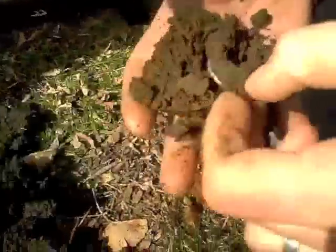The reveal. It's a quarter. Oh no, it's a half. What the hell? It rolled in my shovel. That's a quarter. Barber. Oh, nice. Nice job.